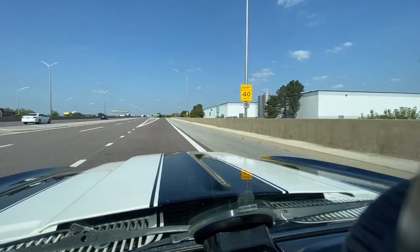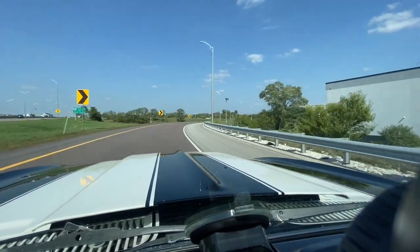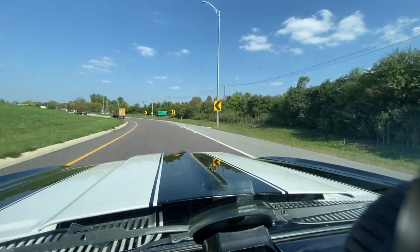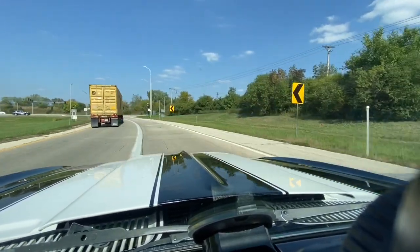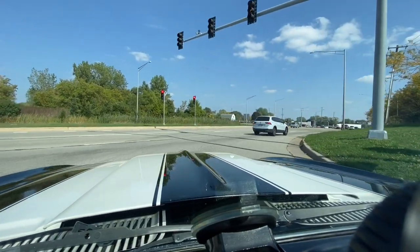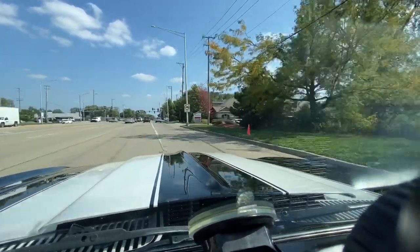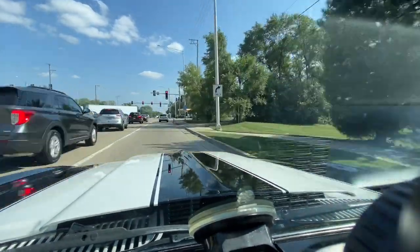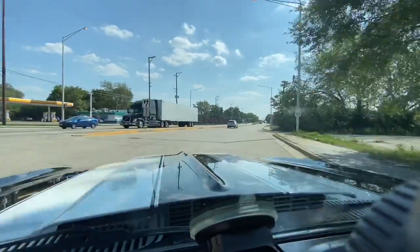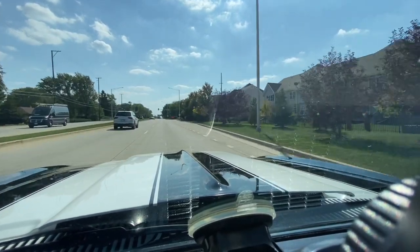No vibration. And the brakes are really good. I'm taking this turn at about 50 miles an hour. No problems, no worries. And it stops real good. This is a reliable muscle car. It's got a great sound to it. These vent windows, you just adjust them a certain way, you get a nice breeze in the car. I gotta be nice here. A lot of cops.